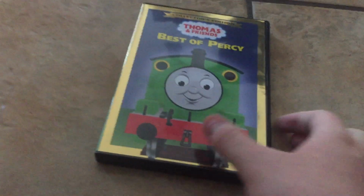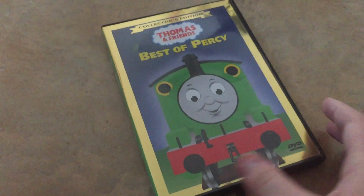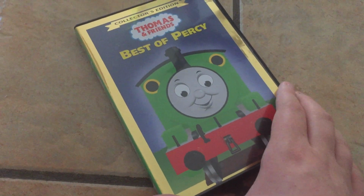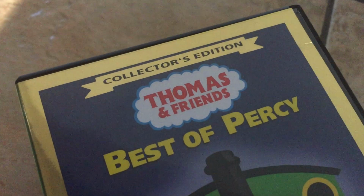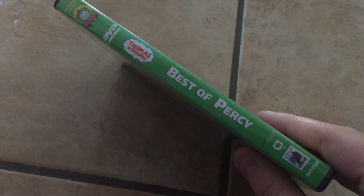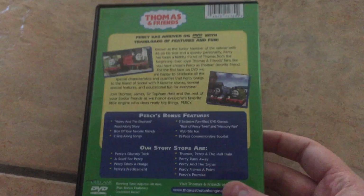Have a look at the first US copy, which is Best of Percy, which has 9 episodes, series 1, 2, 3. Here's the front, collector's edition again, the spine, which is green, along with that, the blue one, and the back cover.